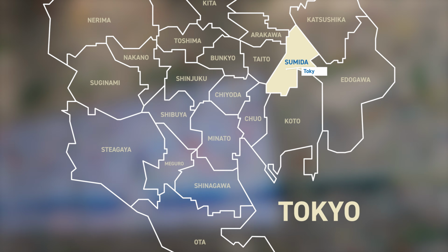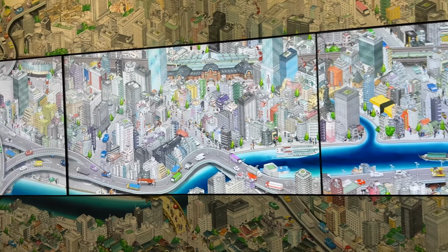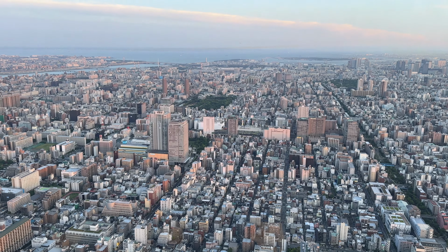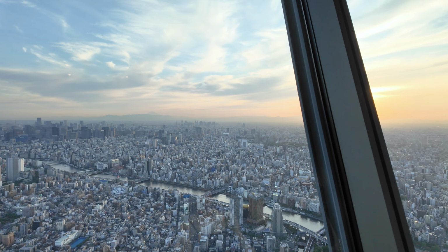We ended the day with a trip to Tokyo Skytree. I love this mural where the streets blend in with the animation. How cool is that? Once at the top of the tower, we took in the beautiful views of Tokyo. We could see Mount Fuji off in the distance. It was a beautiful night.